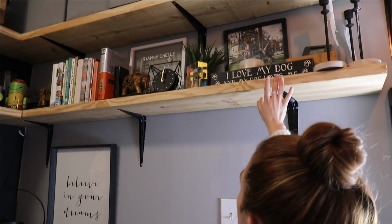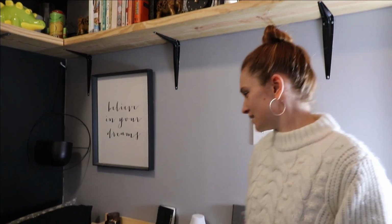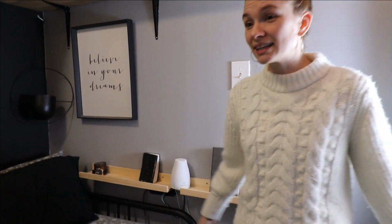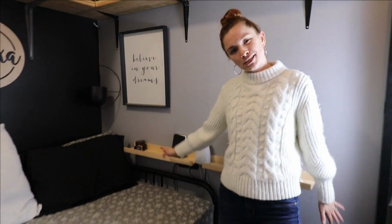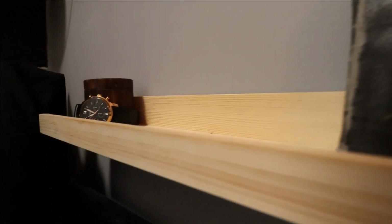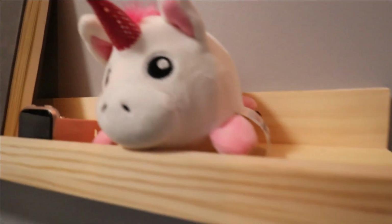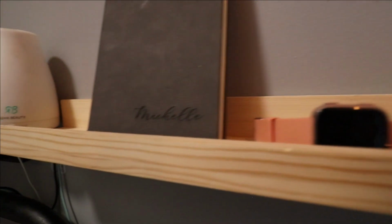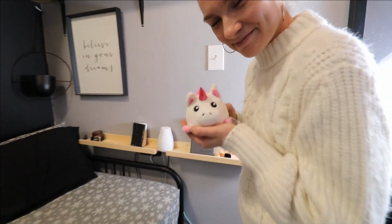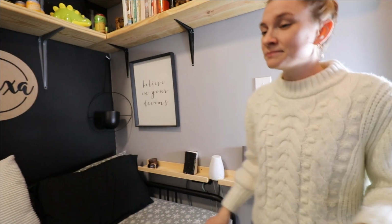And then of course this stuff is just for decor, so that we can see it. We didn't have room for any bedside tables, so we have bedside shelves, you guys. Ryan's are over here with his Bible and his watch, and then of course my journal, and if you haven't heard, surgery unicorn pig. Ryan got it for me after my surgery. So by day, a day bed, and by night, my bed.